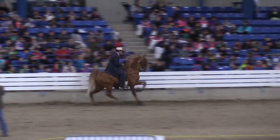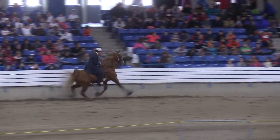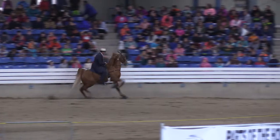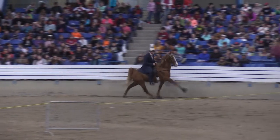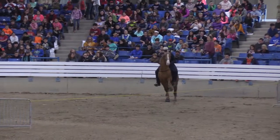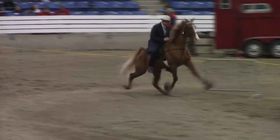Look at that horse set up in the bridle. That horse loves to show. He's a show horse. He looks the part, he acts the part, he's bred to be the part. He is the part. He is a show horse and has been this way for many, many years.